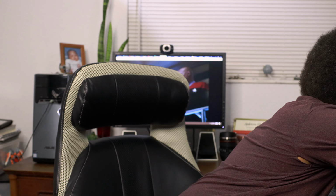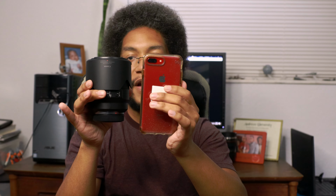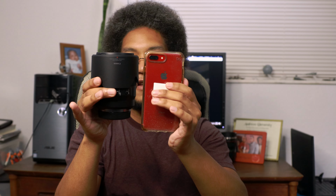And not to stress too much on the size, but we really got to see just how big this lens is. I mean, look at just how girthy this lens is. Look at how big this lens is. And let's compare it to my iPhone 8 Plus. Look at that, they are very similar in size. The iPhone's a little bit longer, but this lens is truly massive.